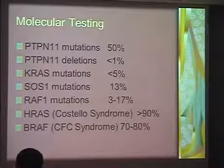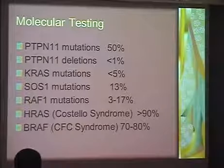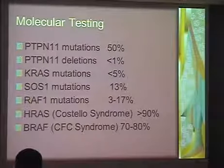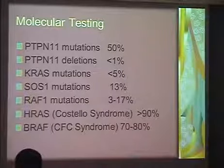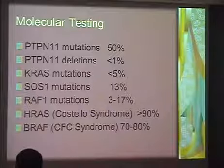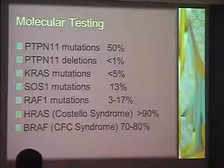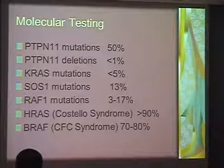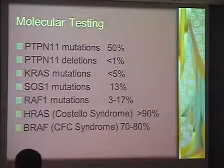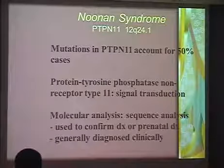There are several genes. The first gene we found was PTPN11, but now there are a lot more genes. And they're all in a pathway called tyrosine kinase, and that's how they all come together. Most of the kids that have PTPN11 will have pulmonic stenosis, but not all of them. So depending on what you find, you might direct which genes to test for first. Costello syndrome is always caused by HRAS. CFC is primarily BRAF, but there are other genes as well. I'll show you CFC and Costello. They're all in the same pathway and they look similar.